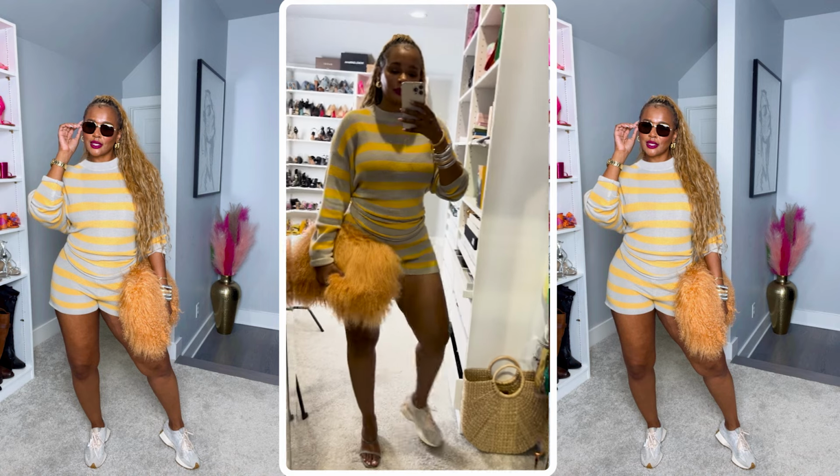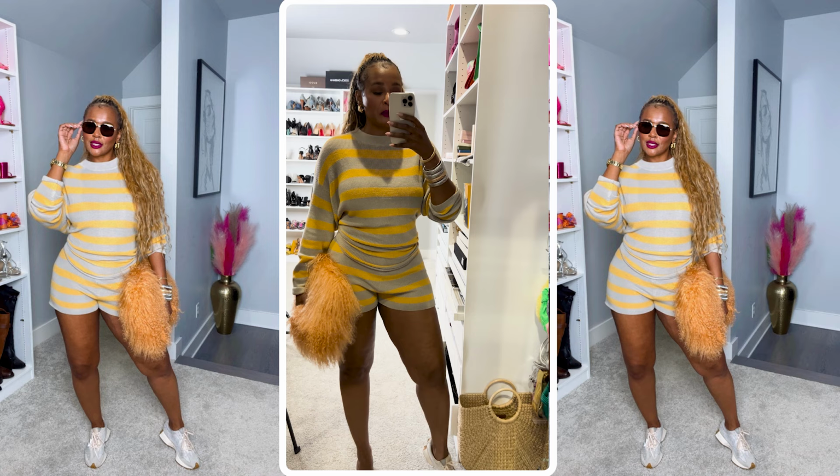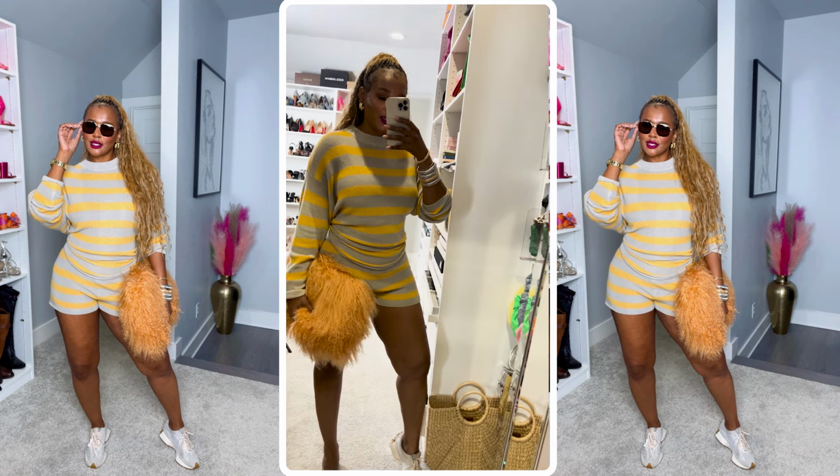Y'all see it on the gram. I'm gonna pick one, but this is the look. We're in size medium. It comes in multiple colors, multiple sizes. Size down because it does run big. Okay, all right, bye.